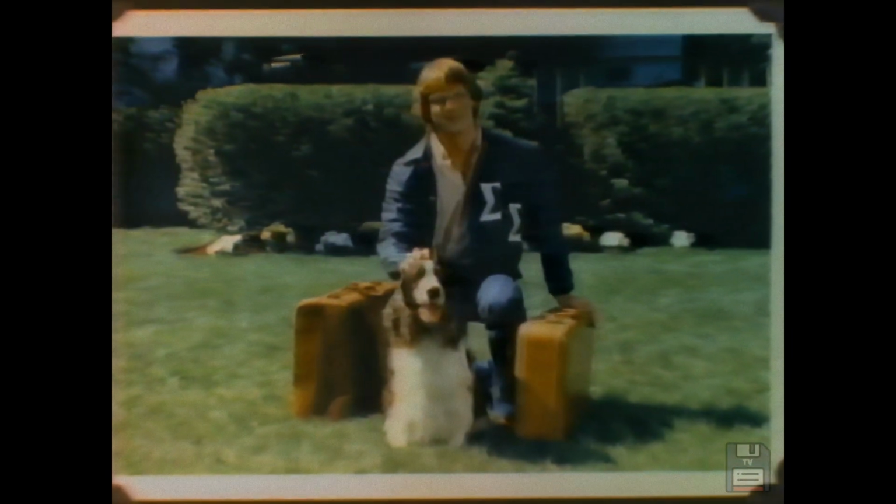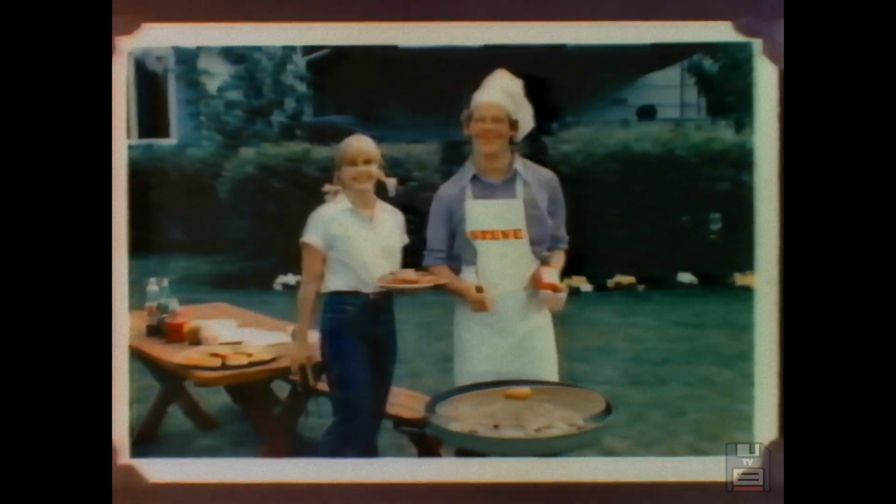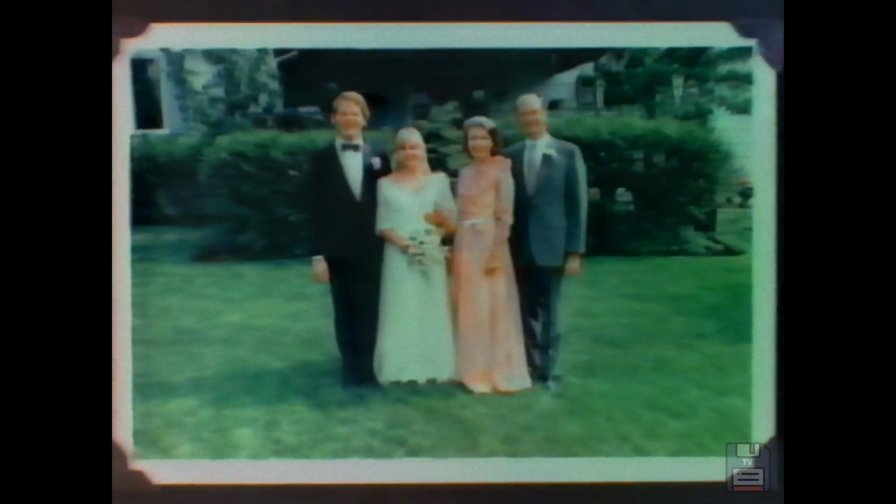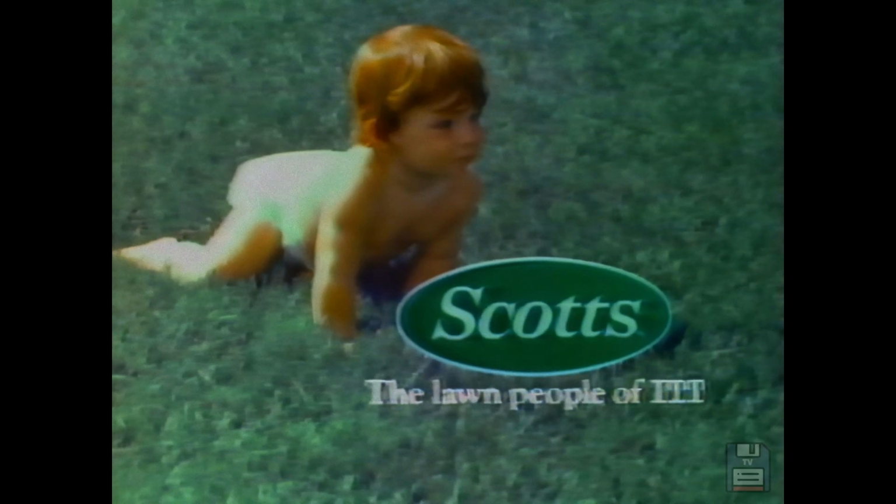Your lawn is a part of your life, so we at Scott's want to make sure it's beautiful. That's why we developed and patented Victa grass seed and a unique process for making our turf builder fertilizer. We have the most accurate lawn spreader you can buy, and we answer over 500,000 of your questions every year. We've been working on lawns so you can enjoy living on them. Come on, Stevie Jr. Come to Grandma. And we've been working for 5 generations. Scott's, the lawn people of ITT.